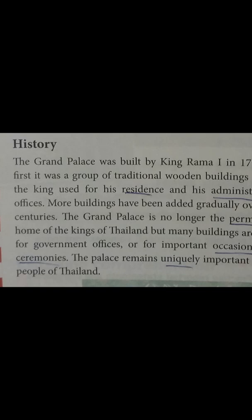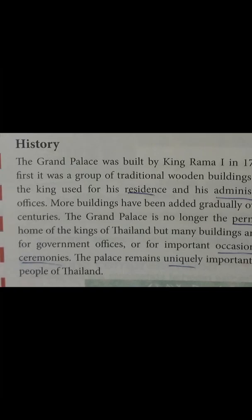More buildings have been added gradually over centuries. So after that, over centuries, لقرون, people started to add more buildings, started to build more buildings. الناس بلشت تبني مباني أكتر.